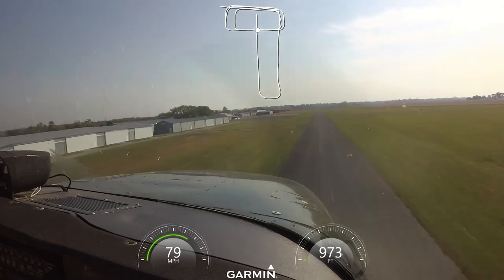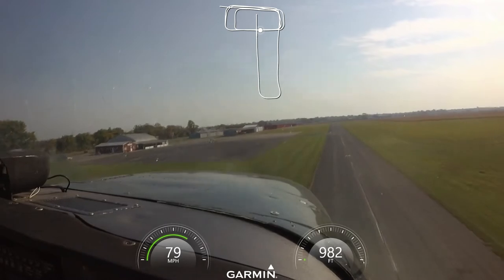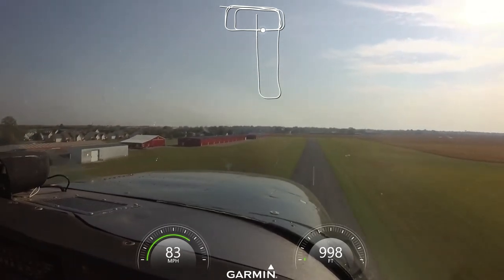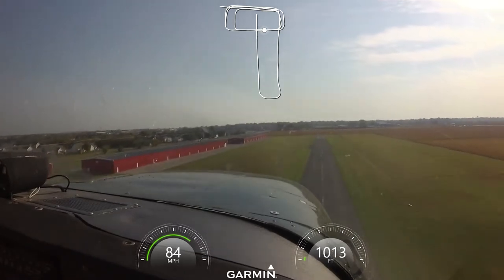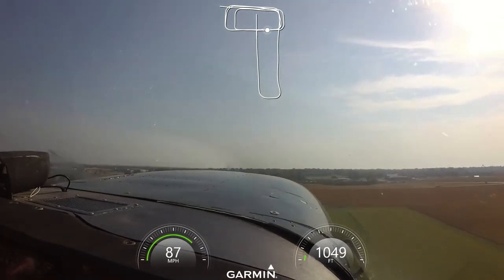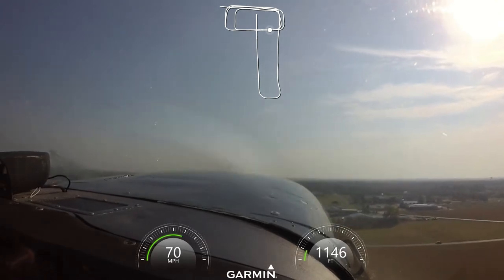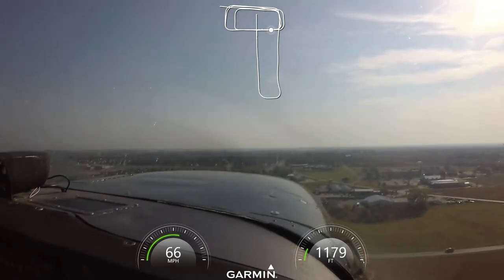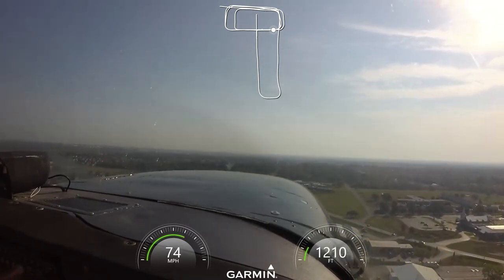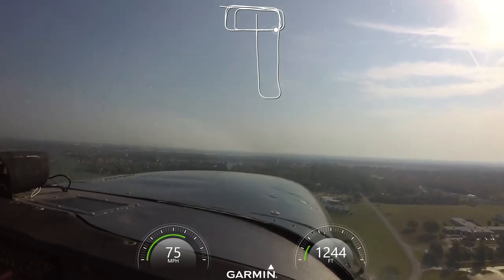I'm going to go around. Hey, you got your speed, so let's climb. You always have to remember when you're going around, once you get your Vy speed, you want to climb. Get away from the ground. Here's your church steeple.